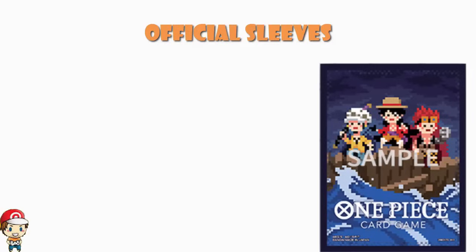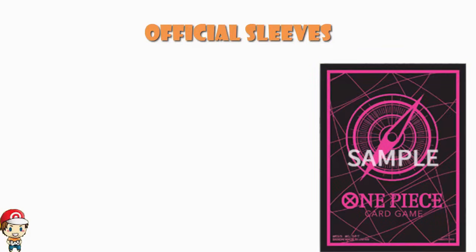Fingers crossed. We've also got, and these happen kind of every time we get a set of sleeves, a generic card back of a particular colour, but they've gone pink and black this time. And pink and black is a heck of a nice combination. I'm a huge fan of this, and these are absolutely stunning as well. And look, they're just generic colour sleeves, okay? But I think they're the best generic colour sleeves we've had, and that makes me absolutely delighted.